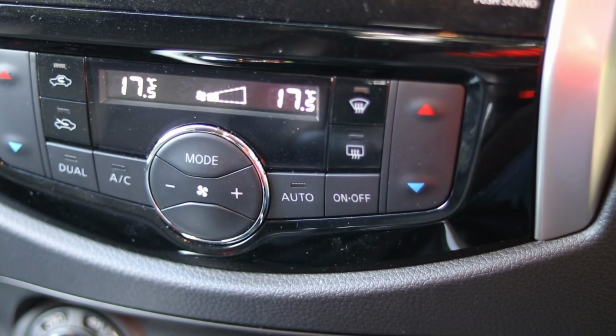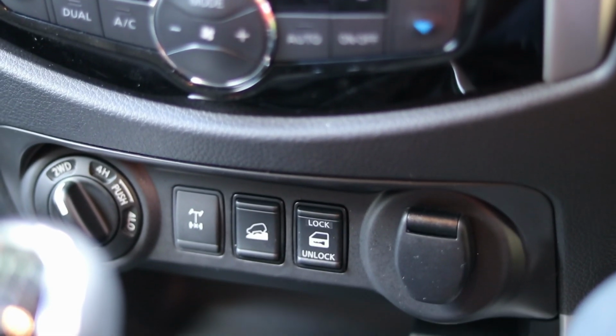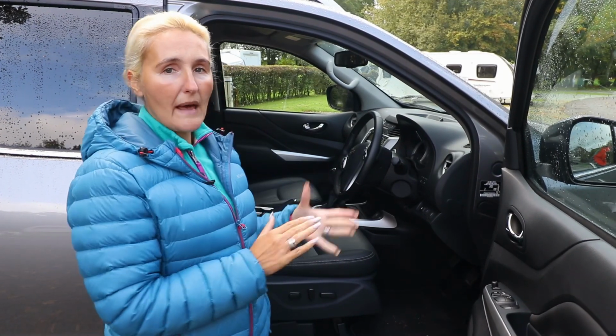And for me, if I was actually driving it and I had to reach down to swap into a 4x4 mode, I would find that a little bit clunky reaching down there. But that's the only criticism I can make of the whole layout.